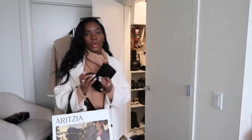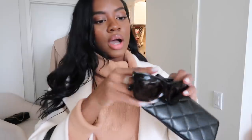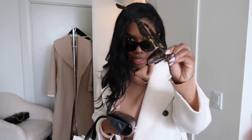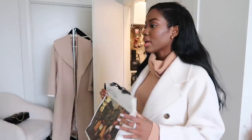So, one thing I forgot to show you guys earlier when I was doing my haul, I purchased these Chanel sunglasses from Sunglass Hut. These are very, very cute sunglasses, but I kind of feel like I needed to get them in the tortoise shade, similar to the Desi. I definitely think this look is cute, especially with the white coat.